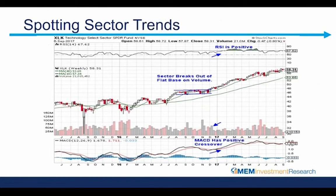And we can also use this trending for looking at sectors. In this case, we're looking at the technology sector. This is a weekly price chart. And what I wanted to point out to you here, this is a recent chart. So this particular time period is taking you back to pre and post election last year.